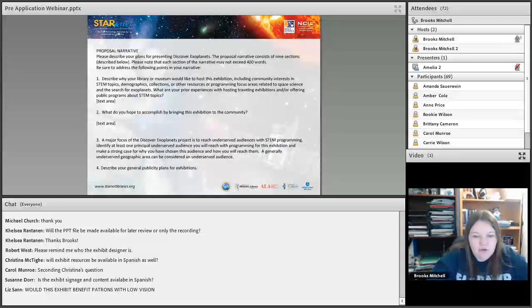So we try, and I think we do an okay job with all of our computer interactives, to keep everything usable by people with low vision to a certain tolerance, following certain guidelines. A lot of the hands-on components, such as that constellation piece that I was describing earlier, will also be very good, kind of the tactile experience. If patrons or visitors with low vision are one of your targeted underserved populations, please again indicate that in question three.